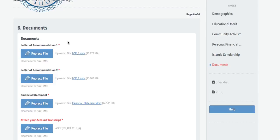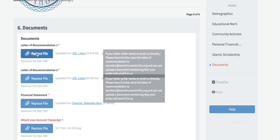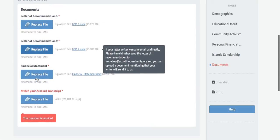And it's your job to make sure that they send us the letter. And if we don't get the letter, unfortunately, we're not going to be able to contact them because obviously we don't know who they are. So that's going to be your responsibility to make sure they send these letters. So that's letter of recommendation 1 and 2.